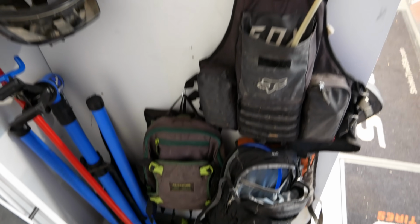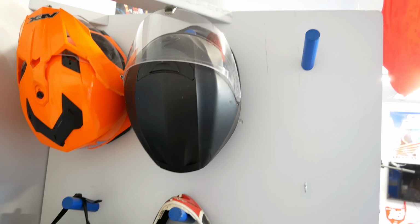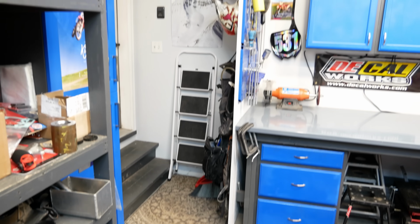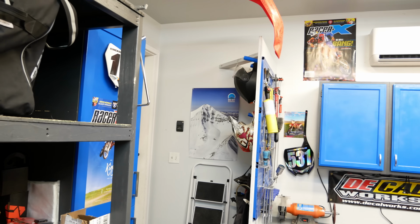This side of the wall is all of our riding bags and helmets. I thought this was a pretty cool design when I redid the garage. So it kind of creates this nice separation where the shop itself is kind of enclosed, but creates a useful space on that left side.